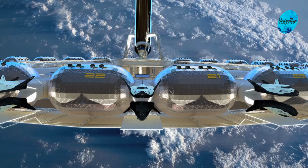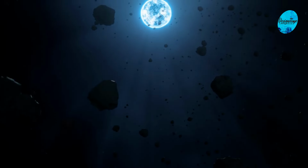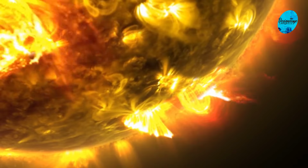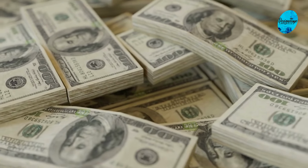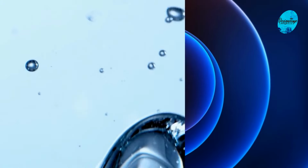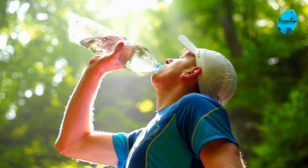Let's start with the technical challenges, which are no walk in the park, as companies like Gateway aim to tackle them. First off, there's radiation, one of space's most dangerous elements. Then there's the wild temperature fluctuations, which need some serious brainstorming to fix. Sure, there's already tech and gear for this, but remember, it's pricey. And let's not forget about necessities like oxygen and water. These have to be perfectly balanced for people to live comfortably.